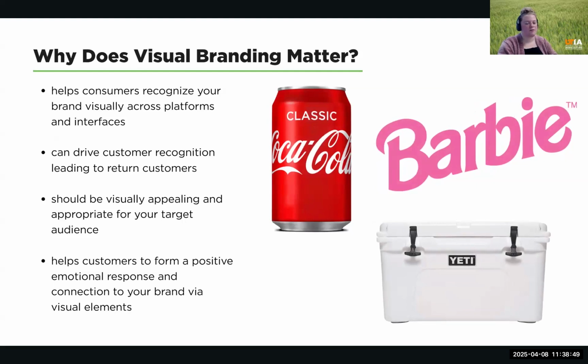So, why does this visual branding matter? It matters for a couple of reasons, and the biggest one is to help those customers recognize you, whether that's online or on the shelf. I've got a couple of examples on this slide of some brands that, in my opinion, do visual branding very, very well. I talk about Coca-Cola a lot in a lot of these digital marketing sessions that I've done for Daring to Learn. I think they're a really good example of a recognizable brand.